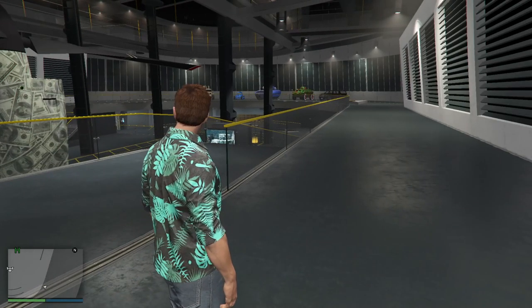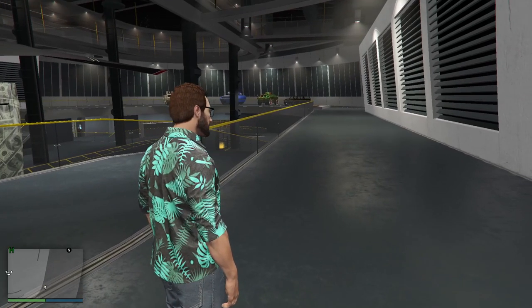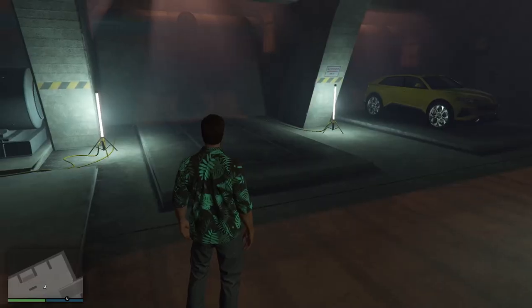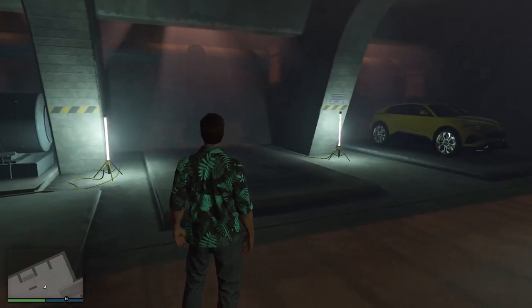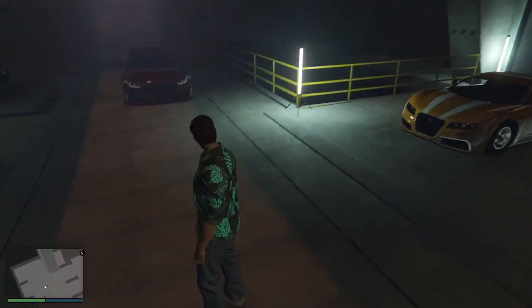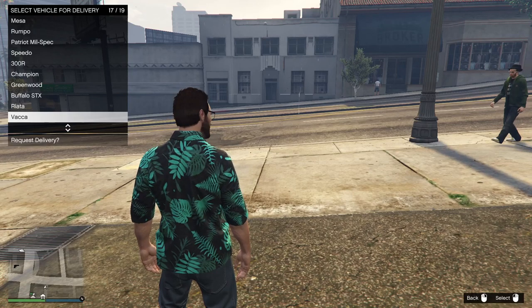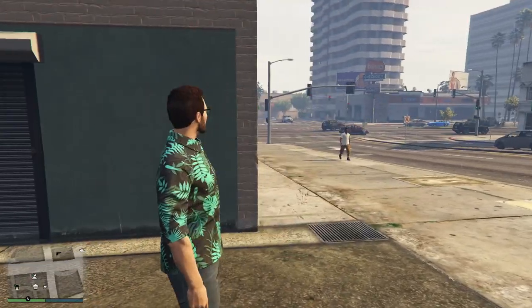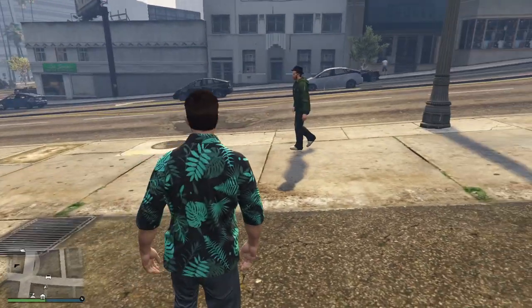Come on, Rockstar. Surely there's a lot of room here. You could squeeze some more vehicles in. Come on, give us an update. So, what would go well in this dimly lit spot that used to have the Rune Jabba? Ooh, how about the Vaca? I'll bring it to you. That would fit. Old school car with a lot of old school cars next to it.